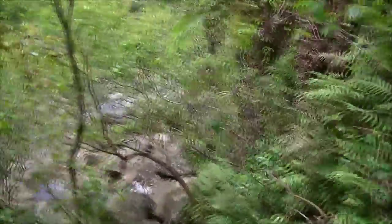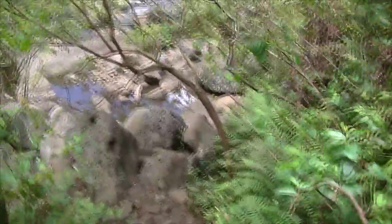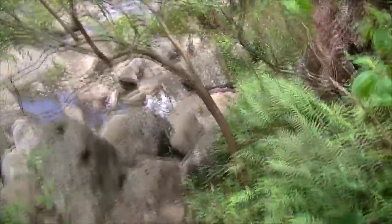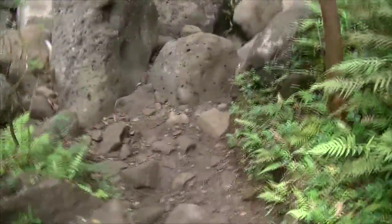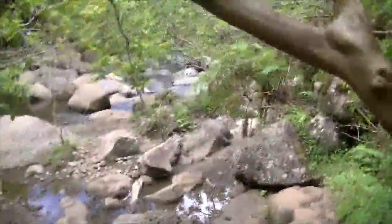At the point where I recorded this next segment, we were walking, or I should say climbing, because that's what it felt like, along the trail. And the trail was right on the edge of the hillside. It was about 20 feet straight down into the stream. And suddenly the trail just crosses right through the middle of this waterfall.